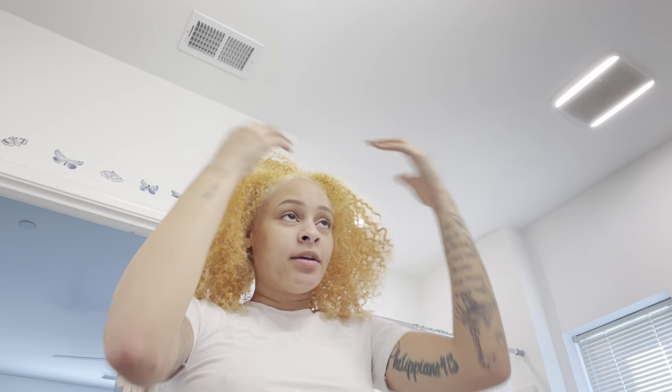My sister thinks that this color is so cute. No, we're not going with this. I'm probably gonna do my little curly bang gang, and she's like, you're gonna be looking like Rick James. I'm gonna be looking like Rick James with blonde hair. Girl, look at my roots. This is just crazy.